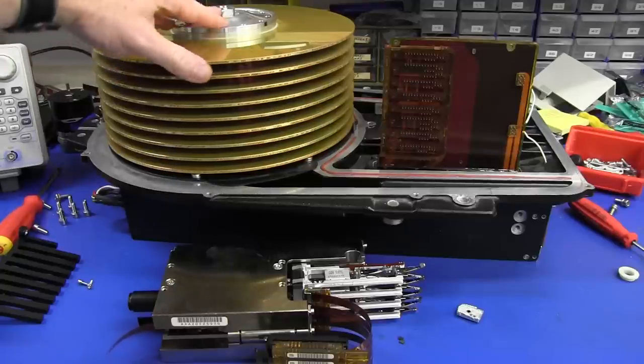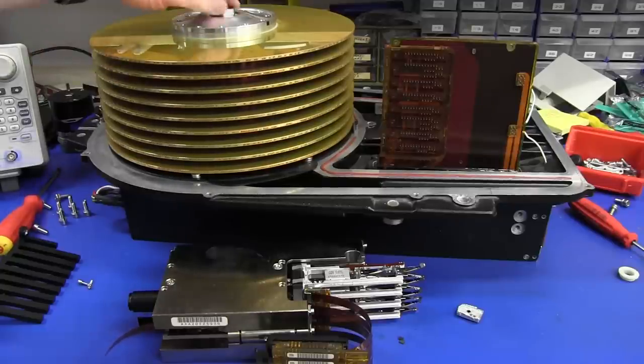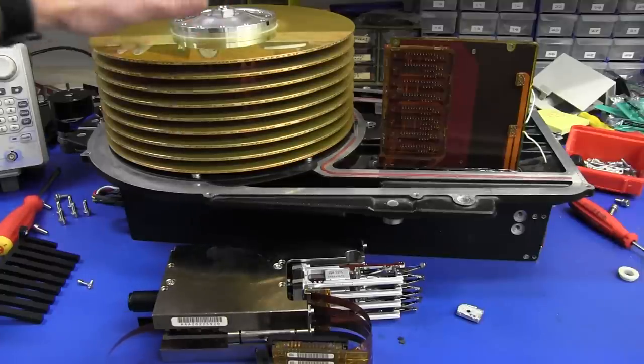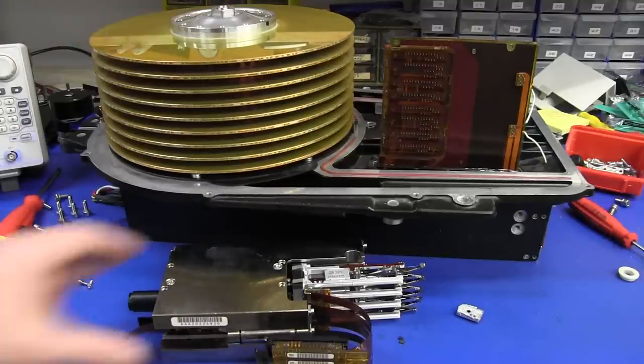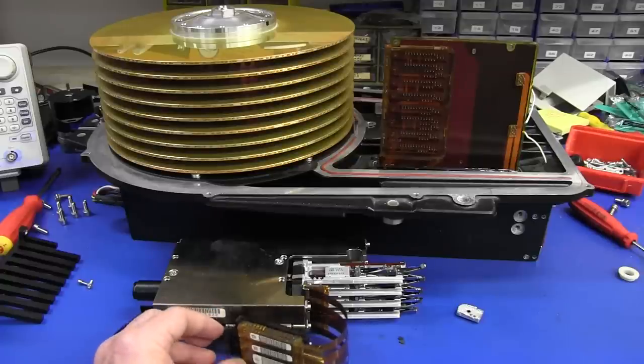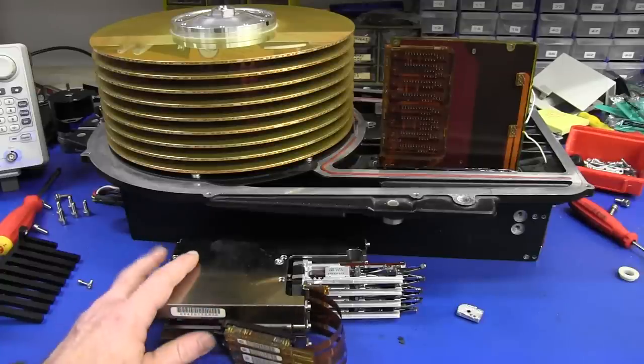Now, of course, I was going to try and get these platters out, but I just cannot get my shifting spanner on the top of that to open it up. I'm going to need some more heavy duty tools I don't have here in the lab. That one's done up good and tight, unfortunately, but there you have it. That's pretty much all there is to this classic IBM hard drive.